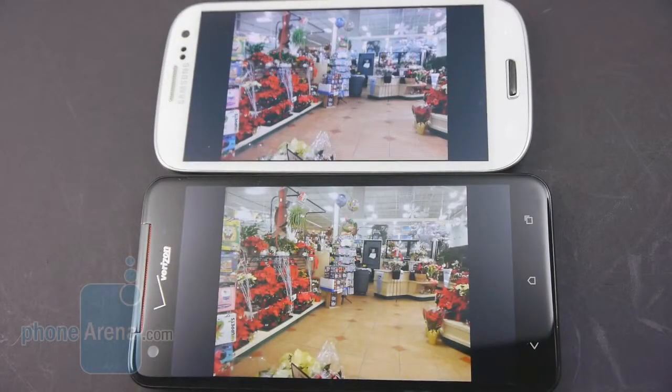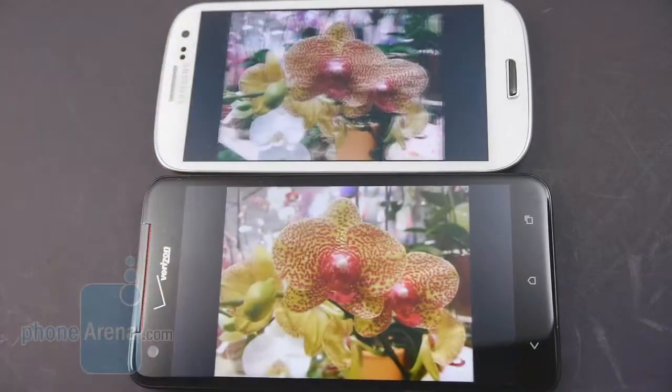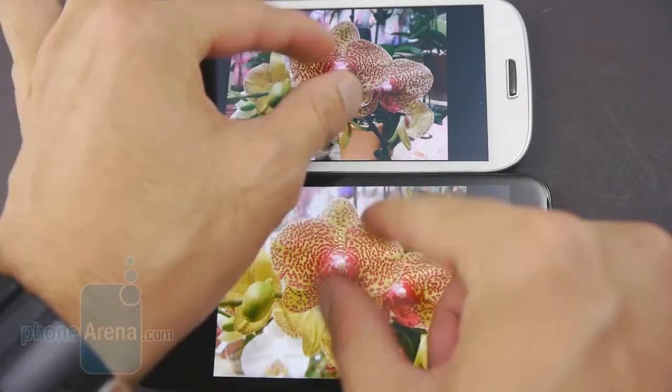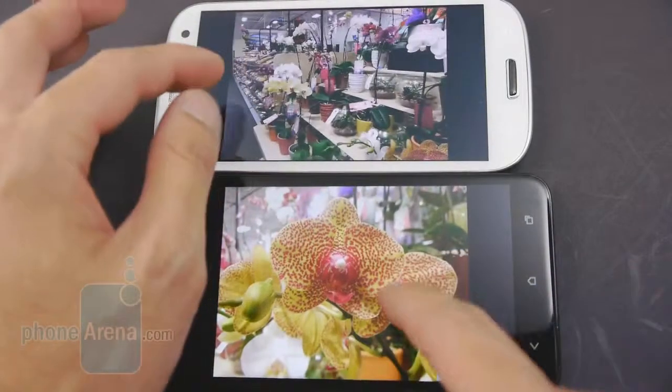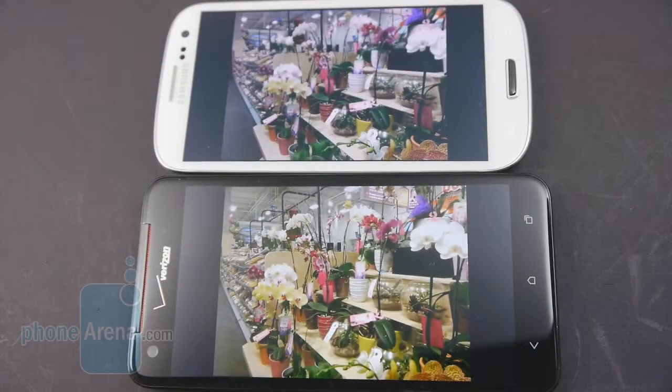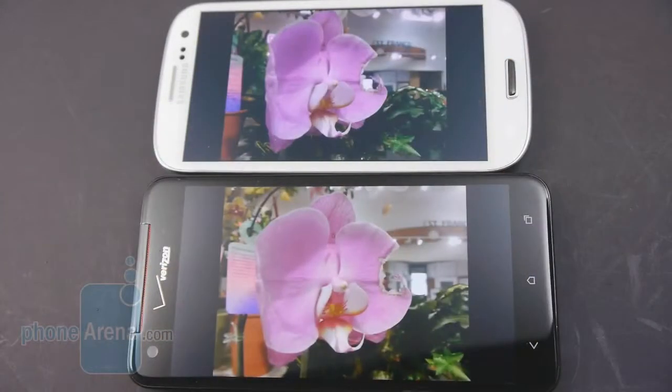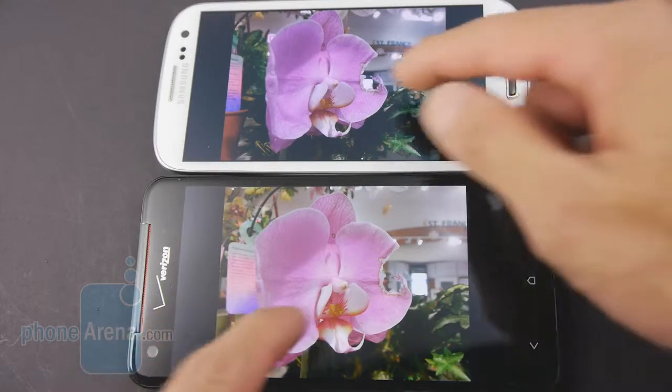Indoors, under artificial lighting, we notice a little bit more of a washed out look with the DROID DNA shots, and it tends to have a very airy look. But in low lighting conditions, we really see the advantage of that f2.0 lens in the DROID DNA, as it's able to brighten up its shots more than the Galaxy S3, but doesn't really improve upon other aspects, such as fine details. The LED flashes work very well with both handsets.